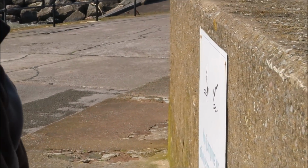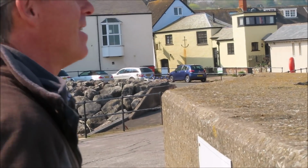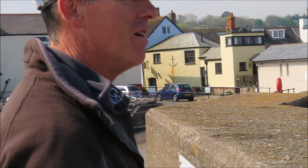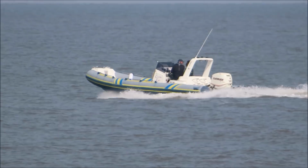Well, luckily the sea is quite calm, isn't it? Oh no, I wanted some rough stuff. Did you? Surprising for scale-wise, it'd probably be quite rough for a little boat. I'll come along and see your boat, shall I? And a bit more action on the sea here. Perhaps heading to Minehead. Where's my friend now?